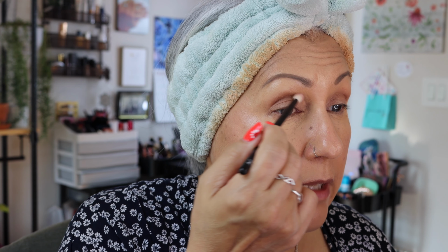Okay. And you have to be careful with these because they're not pigmented like, you know, Pat McGrath, but they are quite pigmented. So what I'm going to do is go over my crease a little bit. I add this to my crease to give it dimension. That just came to me, guys. I did not plan this. And if it comes out me looking like a clown, it is what it is.